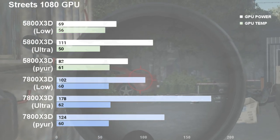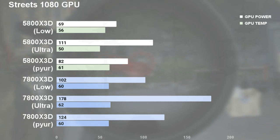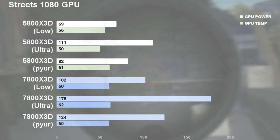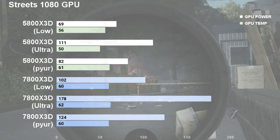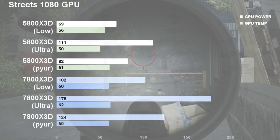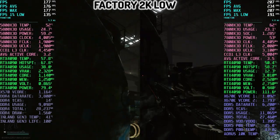Okay, on my limited GPU stats, you can see that the 7000 series draws a lot more power: 30 more watts on low, around 70 more watts on ultra, and even on the pure optimized settings, it's drawing 40 more watts. In general though, the temps are hanging around 60 on the 7000 and fluctuate between 50 and 60 for the 5000. Looks like it's getting CPU limited on ultra.